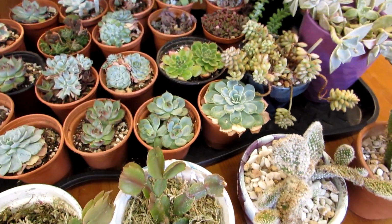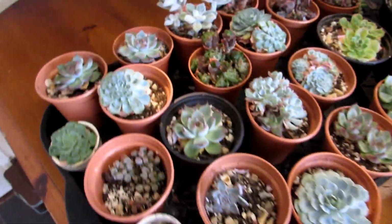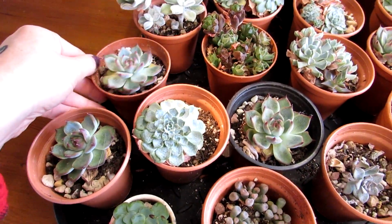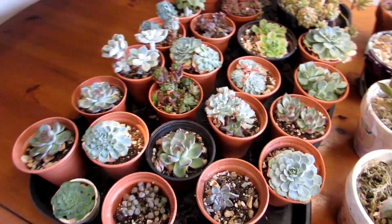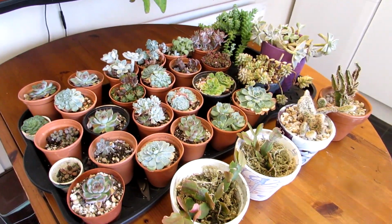So there you go, guys. Isn't it absolutely wonderful? And it's so lovely to rescue plants. And these are obviously going to be going out in the polytunnel once the quarantine is over with them all, and I've thoroughly checked them all.